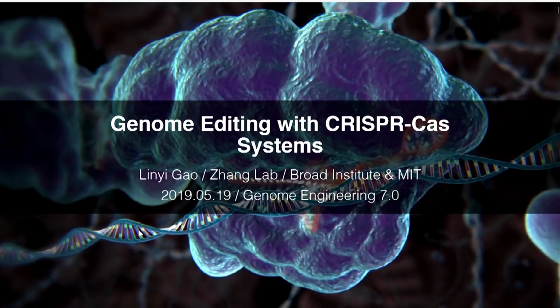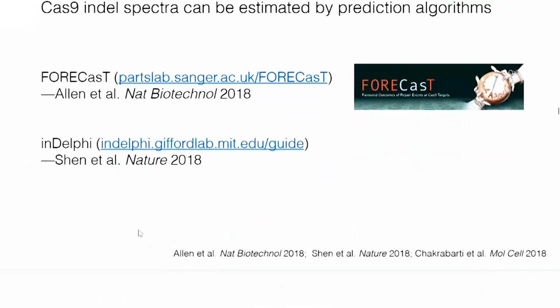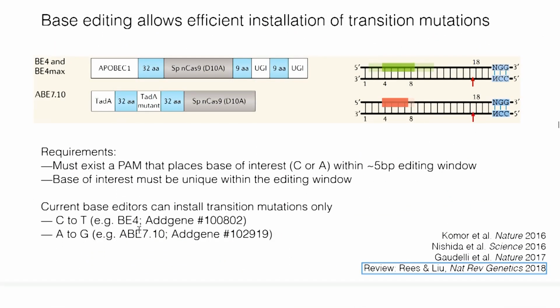I should point out that this is an active area of research, and a lot of improvements to the system in terms of shrinking or expanding the editing window and improving the PAM targeting range are active areas of research, and you can read more about it in Dr. Liu's review article out late last year.